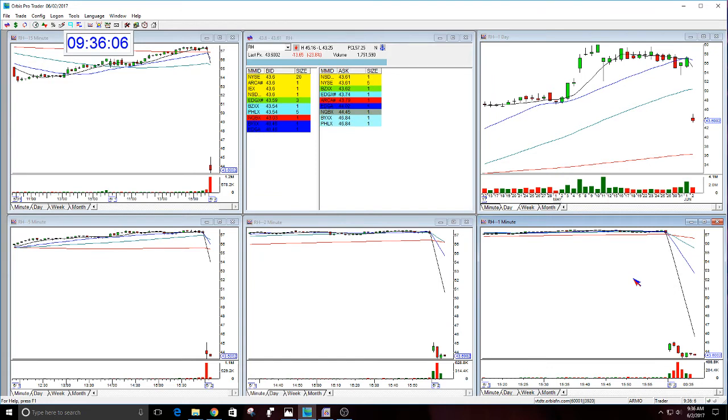Let's do 50 by 25. Here. Get in if you want it. Put the stop in at 25. Oh, it didn't hit, but I'm in it. 44.25, stop. I jumped the gun. I thought it was going to break.